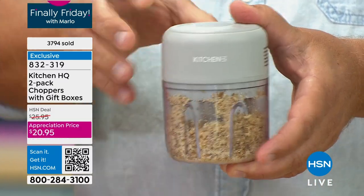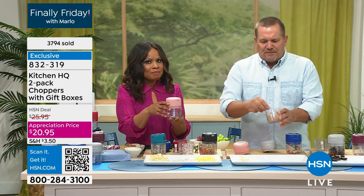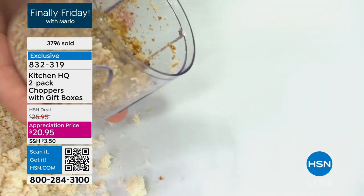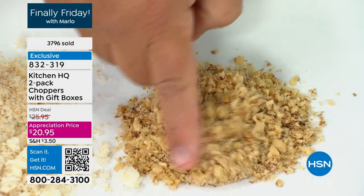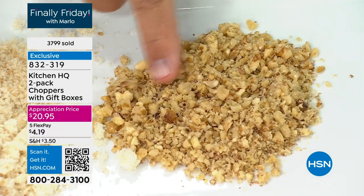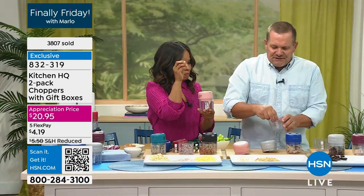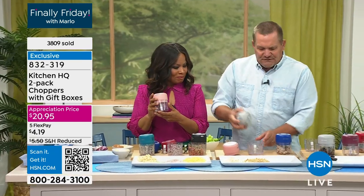No more cutting board, no more knives, no more paper or plastic bags. That's my favorite thing about this. I love this because it's the perfect consistency for your homemade chocolate chip and walnut cookies. Bring it. Right? Bring it. Or on top of some ice cream. Ice cream toppings, cake toppings, pie toppings.